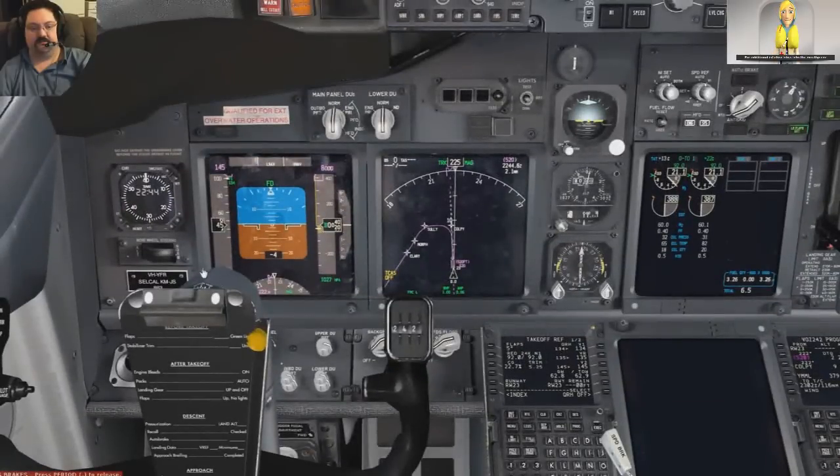Takeoff checks. Flaps are set, green light. And stabilizer trim is set to 5.25.